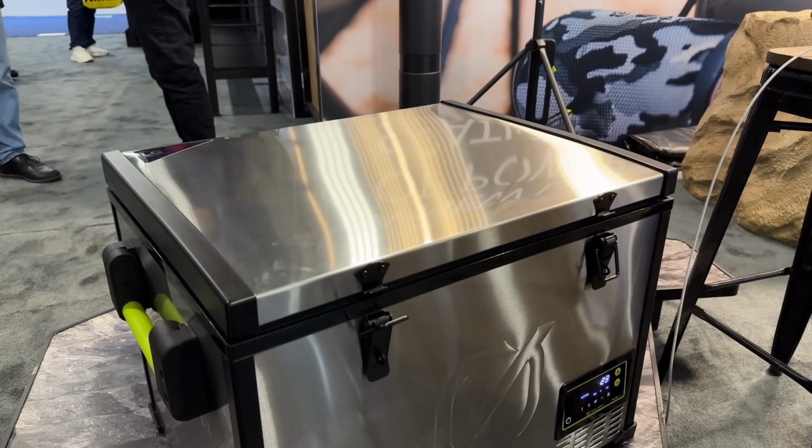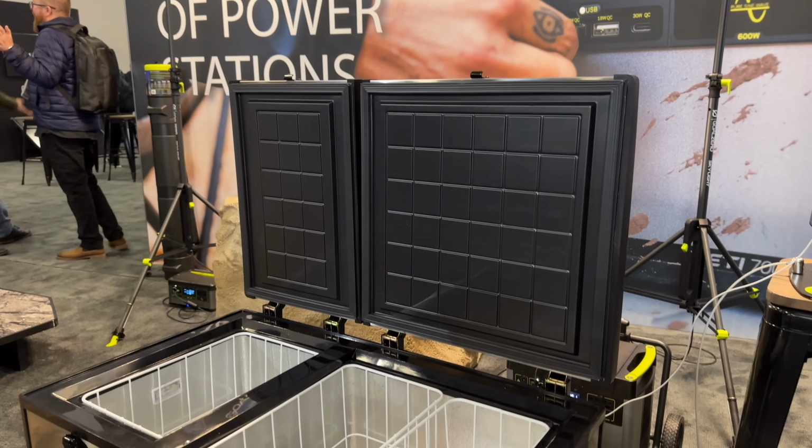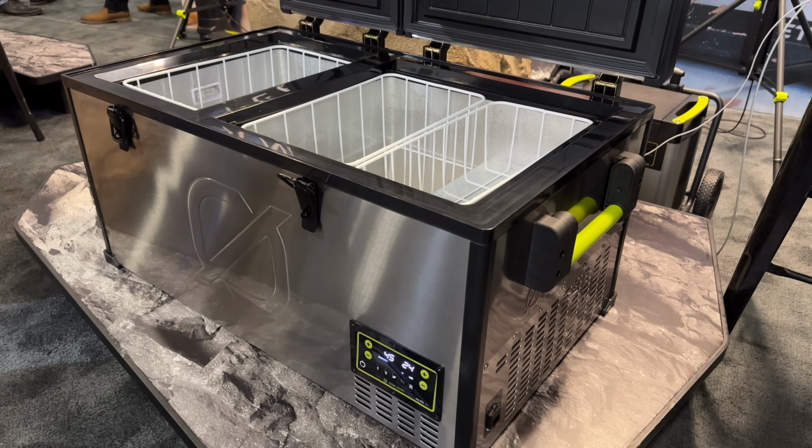They also showed off a couple of their DC fridges, which both are going to be powered with an LG compressor. These are really nice, and I hope to see these on the channel soon, so we'll see what happens down the road.